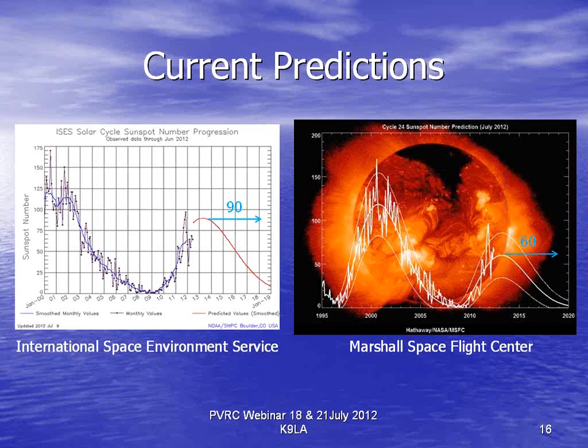On the right is the prediction by the Marshall Space Flight Center down in Huntsville, Alabama. And they're nominally predicting 60, which says, if their prediction is true, maybe we're there. We'll have to wait and see. They also have error bars that says it could get up to 90, so they're kind of covered in case we do go up a little bit higher. So those are probably the two predictions that are most well known.